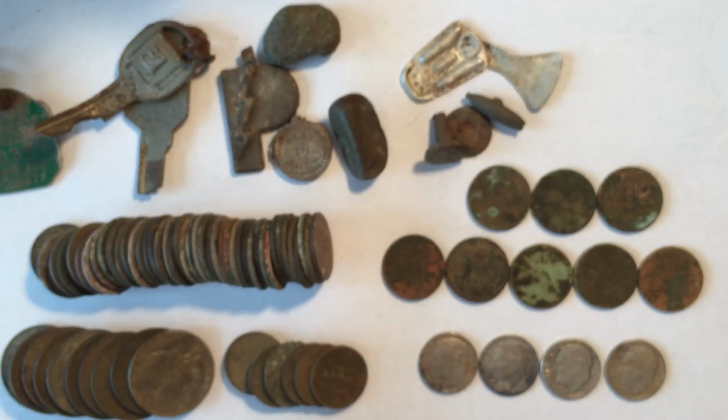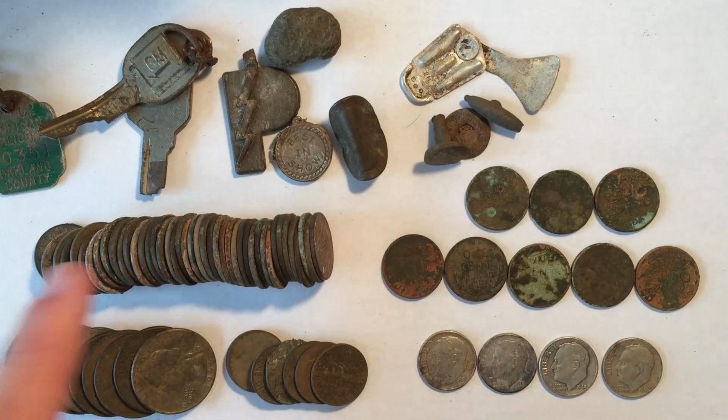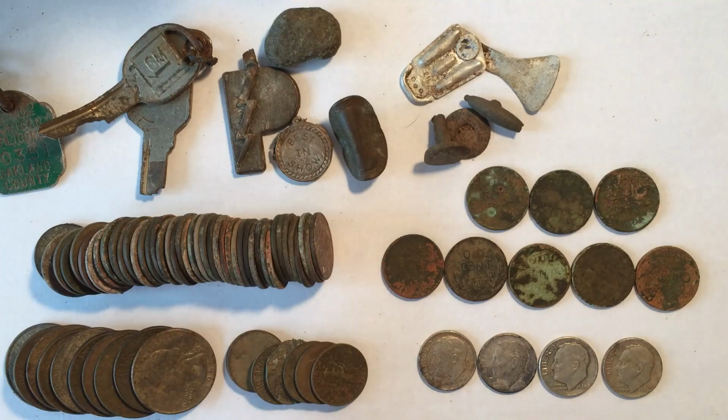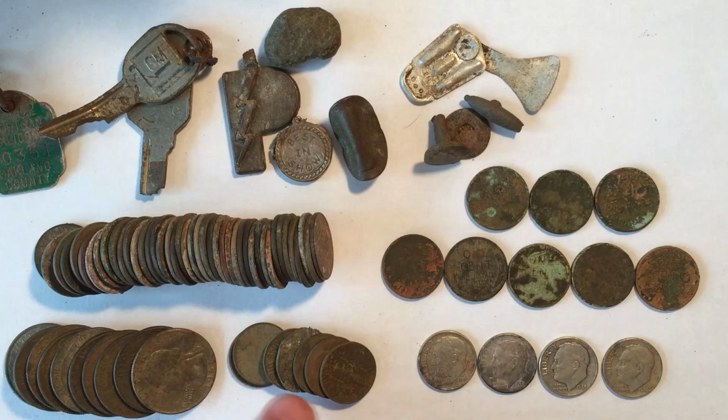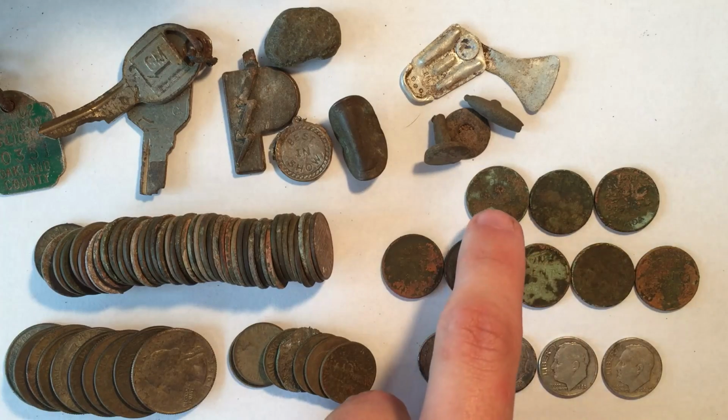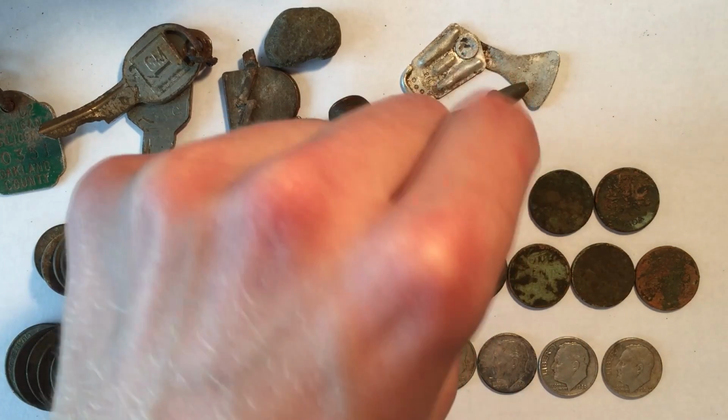So here, on the left side, we have 43 pennies, so I almost had enough to make a whole penny roll. Got $2.50 in quarters, clad quarters, and about 70 cents in clad dimes. Moving on, over here we got 7 wheat pennies. Up here we have a few from the 40s.